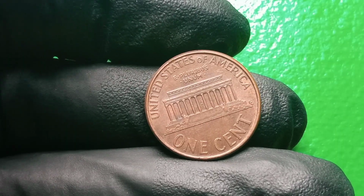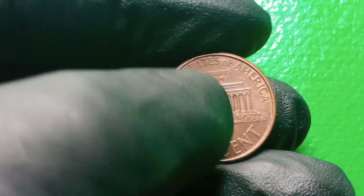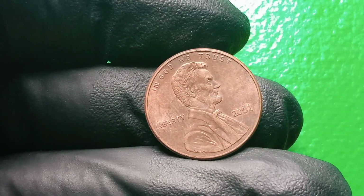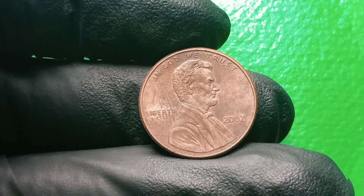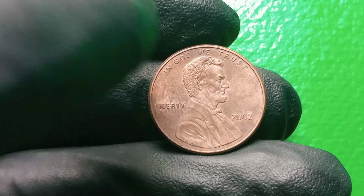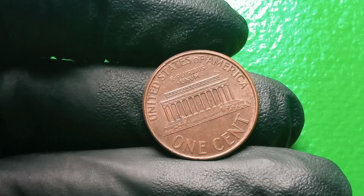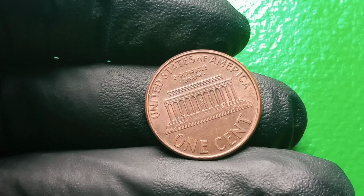And then we must consider clipped planchet errors where part of the coin blank was accidentally cut improperly at the mint, leaving a curved or straight missing section on the edge. In 2002 there are known examples of such clipped planchets which amplify the desirability of the coin. And still beyond these visible striking and planchet errors there are also wrong planchet strikes where a Lincoln cent design is mistakenly struck on the metal blank of another denomination, for example a dime or a foreign coin blank, and when such mismatched metal pieces are discovered their rarity skyrockets.